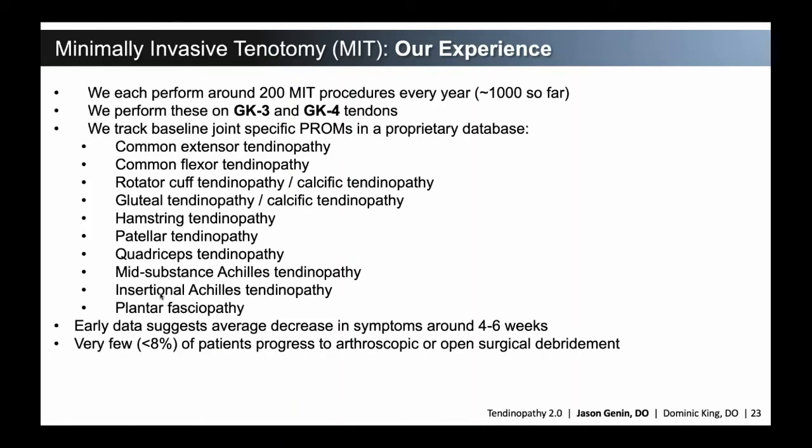The biggest thing that we've seen, and the prominent feature that we've had, is that of the patients we've decided to take to minimally invasive tenotomy, less than 8% have progressed to surgery for this. And to us, that's fantastic news. And it tells us that what we're doing is quality work. We've had no tendon ruptures.